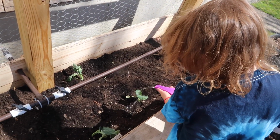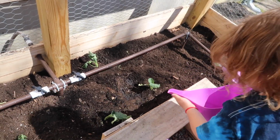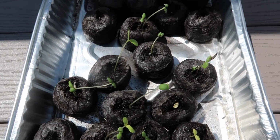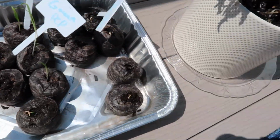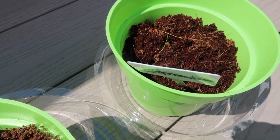And Layton is just watering the broccoli. She was such a cute little helper and did really well. Both of the kids love helping in the garden and picking the vegetables and all of that when they are ready. So this was how everything was after we planted everything. We planted strawberries, green beans, you name it.